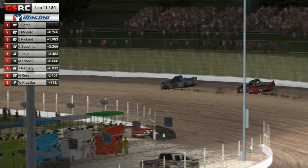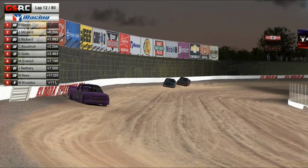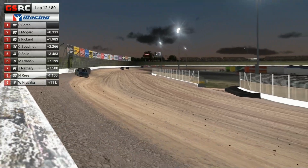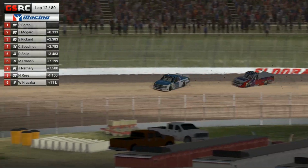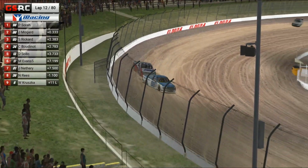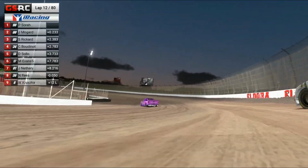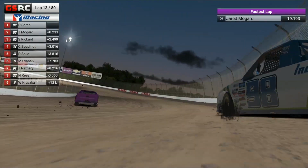Lap traffic just up the road, though. Nicholas Reese is all over the bottom and the top of the racetrack. Leaders are still single file. Should note P3 also heating up, as once again, Mogart trying to resettle on the cushion. Mogart has the fastest truck right now. Look at how straight he is on the cushion, just really in Presley Sora. Even a little bit lower here on the cushion.